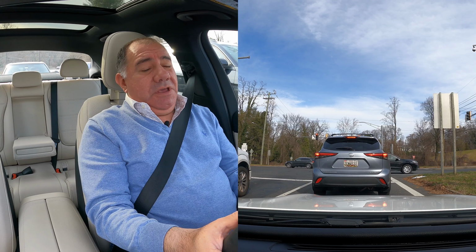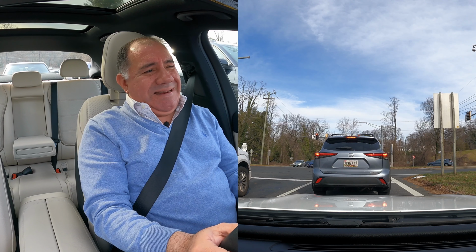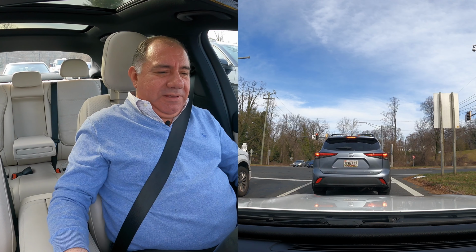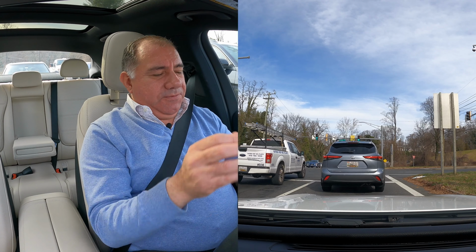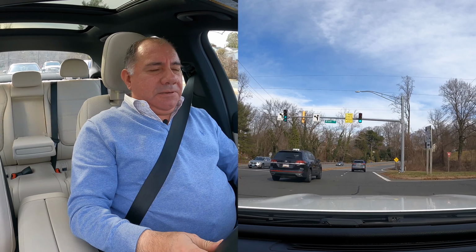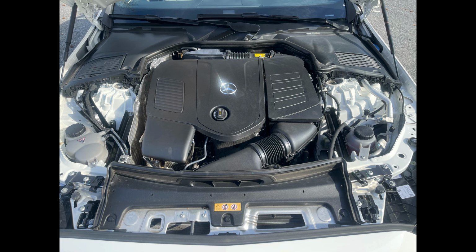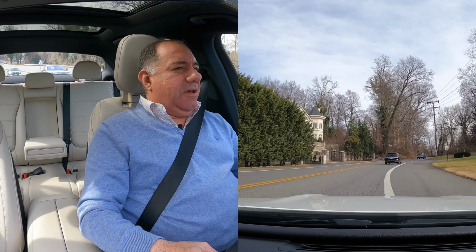You have paddle shifters. I don't know why you would use paddle shifters. I would say pretty much 99% of people who buy this car will never use the paddle shifters. There's a little bit of plastic. This feels a little plasticky, and the touch for the wipers and everything was a little chintzy, but other than that, it feels pretty good, pretty elegant. Since it is a 2.0 inline 4, you can definitely hear it. You can tell it's working hard.